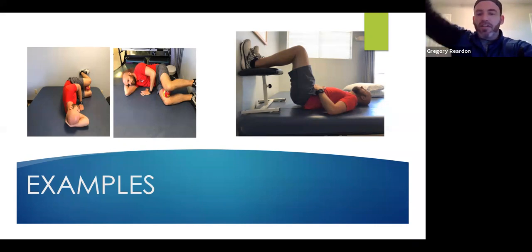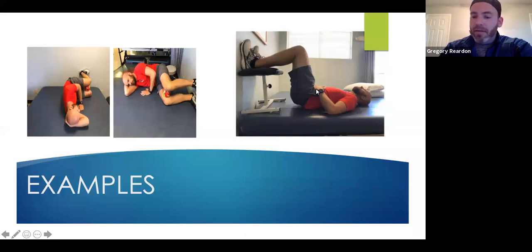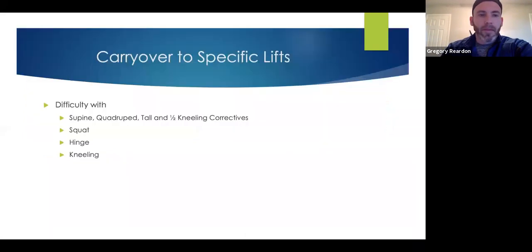If he could maintain a good stack position here, start to get more benefit by starting to reach up overhead. And again, that reach touches the ceiling, but you can start to add weight in, you can add resistance in too, while maintaining that breath there.